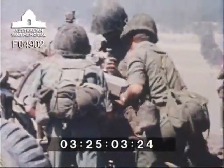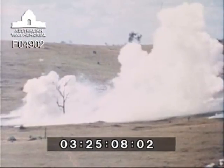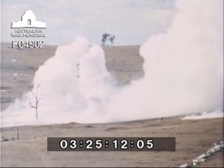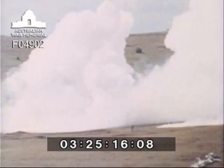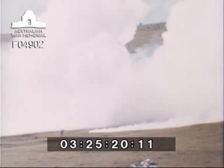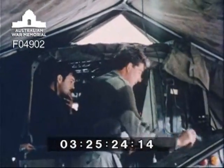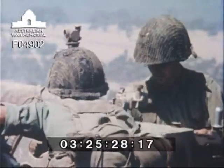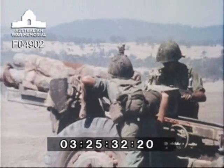This mission is being fired with a white phosphorus round. It bursts on impact, producing a dense column of smoke for a short time only. This round also has an incendiary effect. As weather conditions affect the persistency of smoke, a high and sustained rate of fire may be necessary to maintain the screen in less favorable conditions. If neutralization of the target is also required, it should be engaged with HE as well.